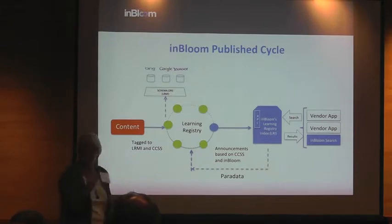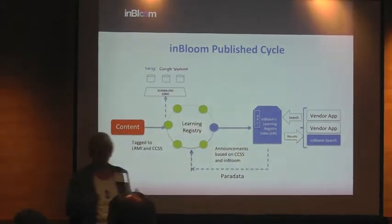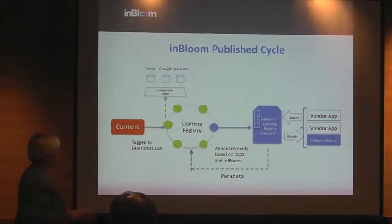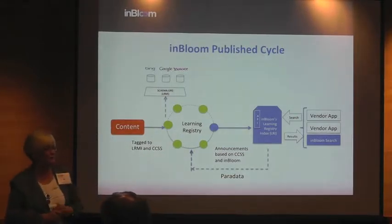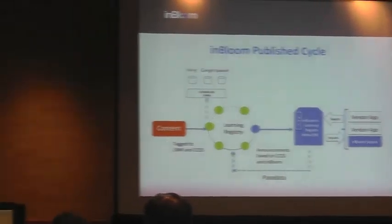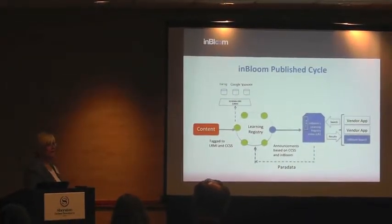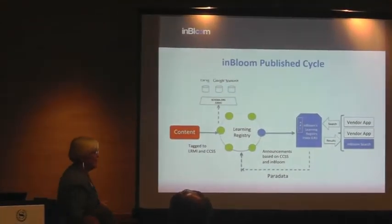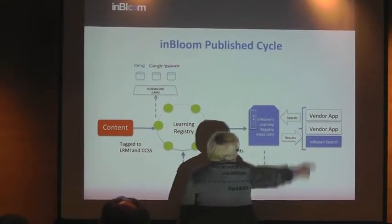But in the meantime, because inBloom, again, we're not for profit, and we're trying to provide some tools to help all of you and help the marketplace move forward, we have an API, and that's blue is us, the inBloom. We have a Learning Registry Index, that's what we're calling it, which says, let me take some stuff out of the Learning Registry. The stuff we're taking out of the Learning Registry is stuff that you tagged to the LRMI and Common Core State Standards. We are going to listen for an assertion, and when we get that assertion, we're going to pull that out. We have an API you can use, and results.